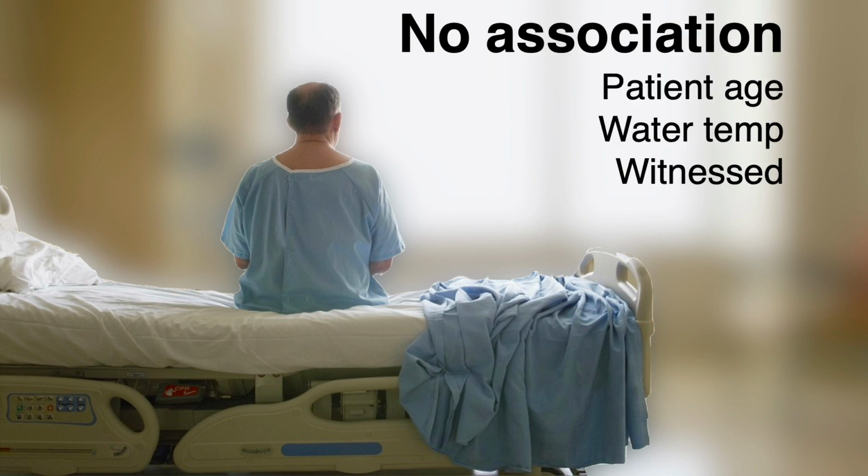All the studies have also shown no association between patient age, water temperature, or witnessed or unwitnessed event. Again, the water temperature comes into play with very small children in icy water, but in general, it's pretty rare.